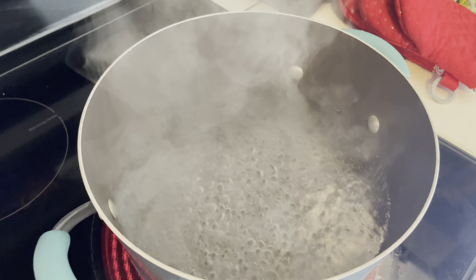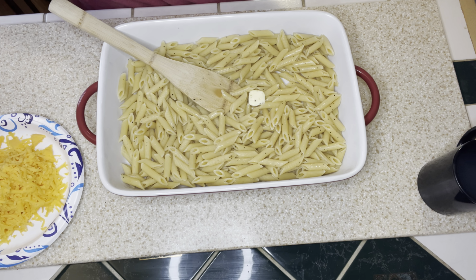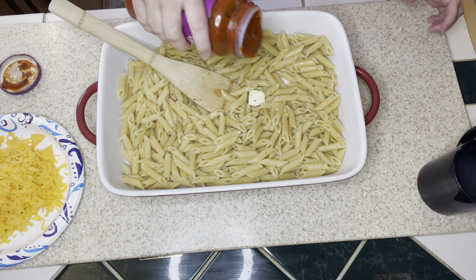But first, I'm going to add in some pats of butter. Now, I know I didn't purchase butter, but I'm assuming that people have butter on hand. I just thought that adding the butter would add a little bit more flavor to this dish. Next, I added a little bit of coarse black pepper to the top, and then I gave this a stir. And next, I'm going to add in my pasta sauce. This is the tomato, basil, and garlic flavor from Aldi.